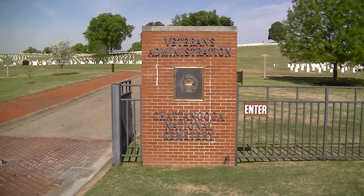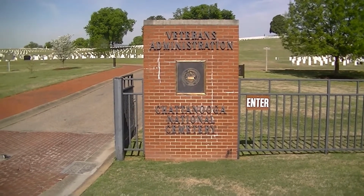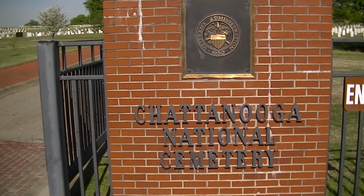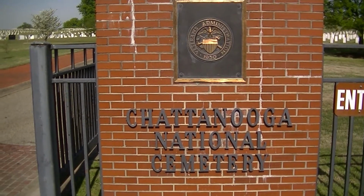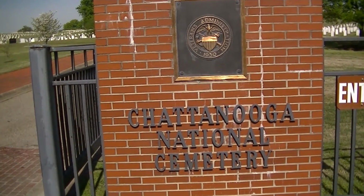Today, I'm at the Chattanooga National Cemetery in Chattanooga, Tennessee. It's a large 121-acre cemetery. It was established on Christmas Day, 1863, when General George H. Thomas issued General Order Number 296, creating a national cemetery to serve as the final resting place for those who died in the Battle of Chattanooga a month earlier.